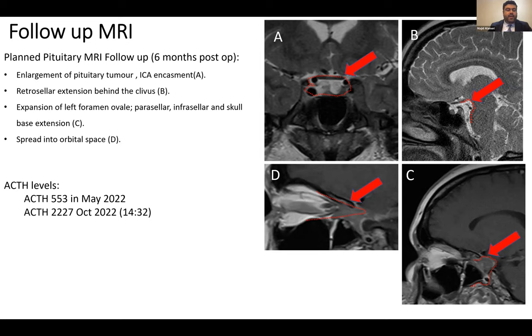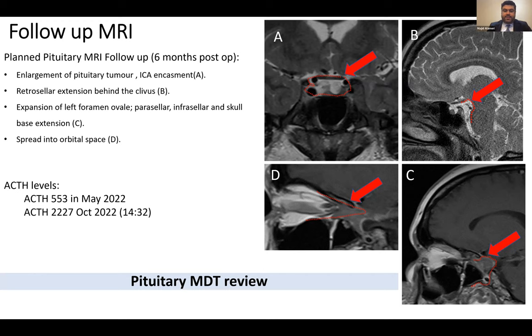The ACTH level was repeated in May and October. By October, it was 2,227. So the case was discussed recently at our pituitary MDT, and the plan was to arrange the radiotherapy as soon as possible. So the patient is undergoing radiotherapy.